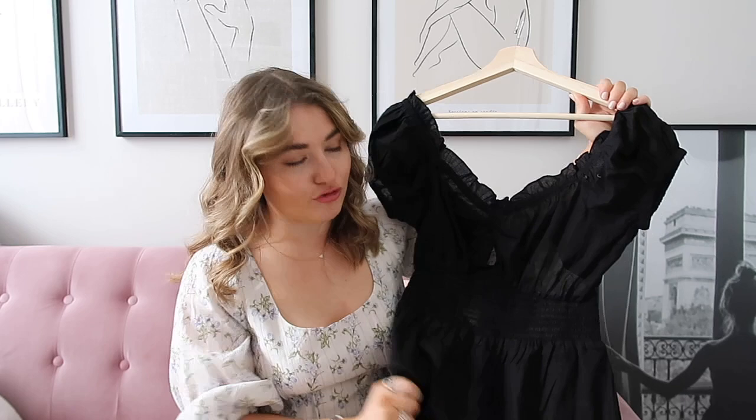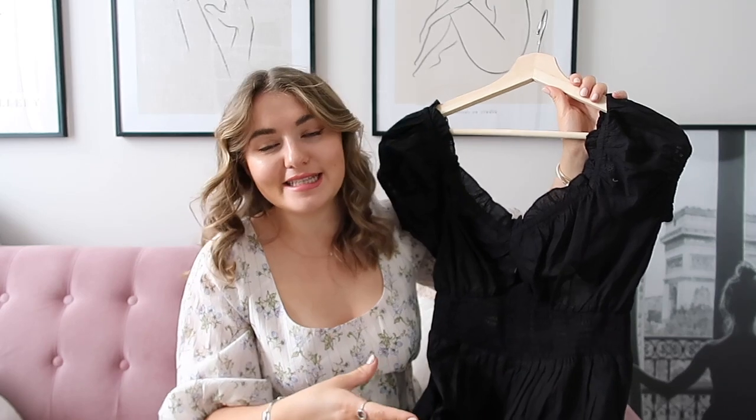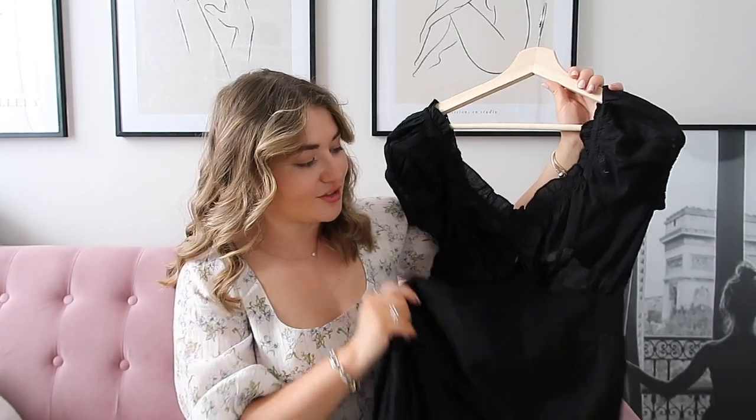I think they're such a great summer item to have in your wardrobe, because if you're like me and you like a lot of blacks and a lot of neutrals, they're a great item to stick to your roots while still staying really seasonally appropriate and still looking very feminine and girly, which I absolutely love. So pick this one up.